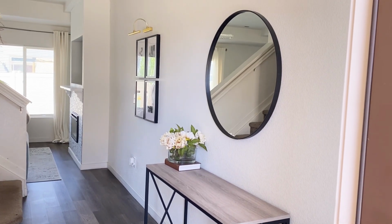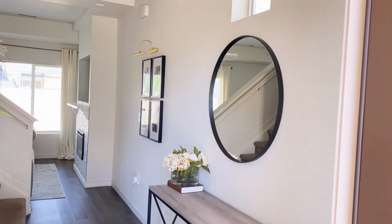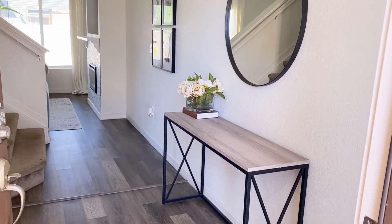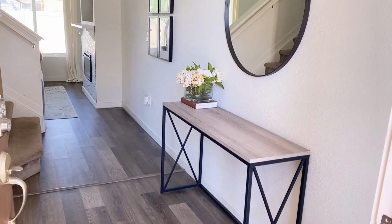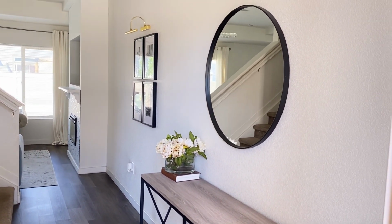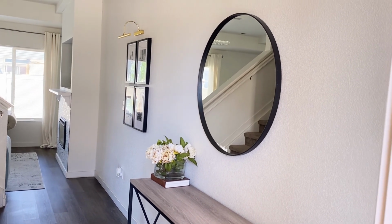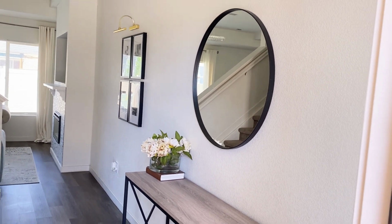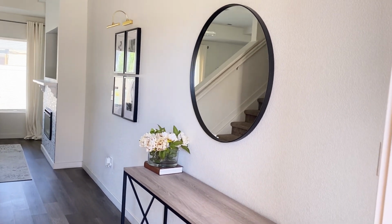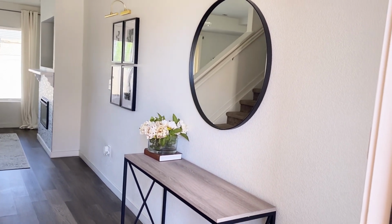Okay guys, since this is a full house tour, we're going to start in the entryway. My entryway is super simple. I keep it very simple. I have a black mirror from IKEA, and I will be doing a video with my IKEA things in my house. I don't know what it's going to be titled, but I will be doing a video about it. But my mirror is from IKEA.